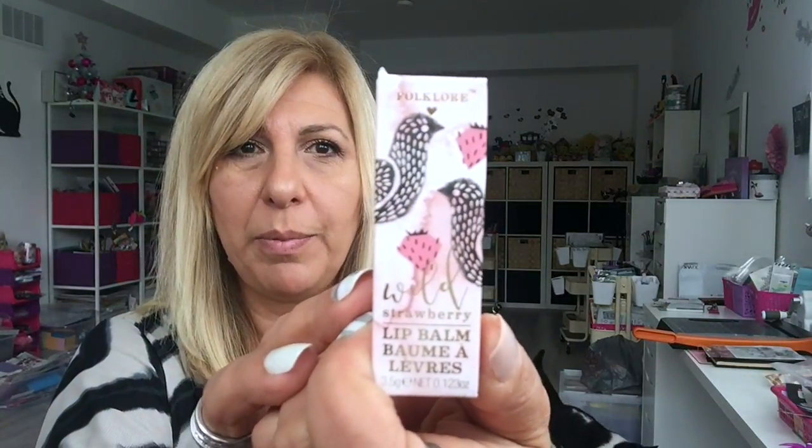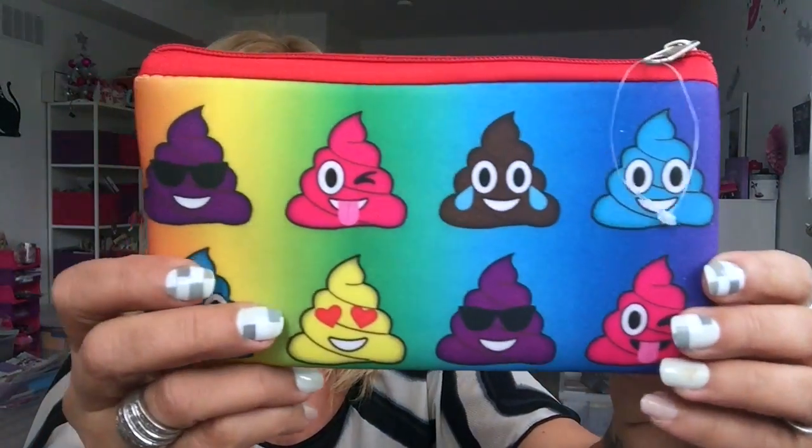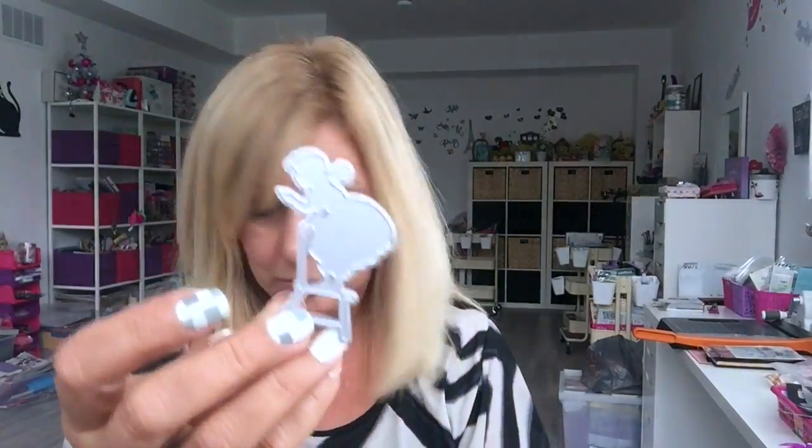And then I have this one, lip balm. Ooh, I love the packaging. Thank you so much. Oh my gosh, she's got so many things. Look at this. There is dyes in here, you guys. I think there is a, yeah, there is dyes in here. She knows I love my dyes. Look at the butterfly. Oh my gosh.